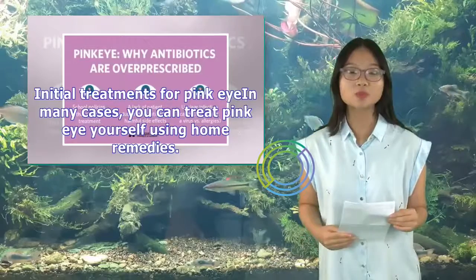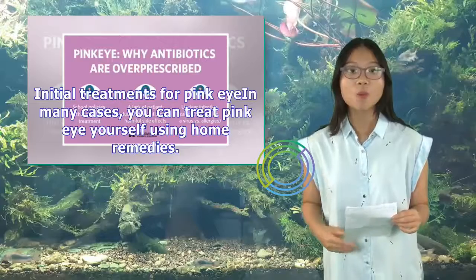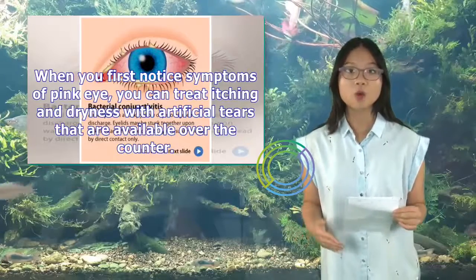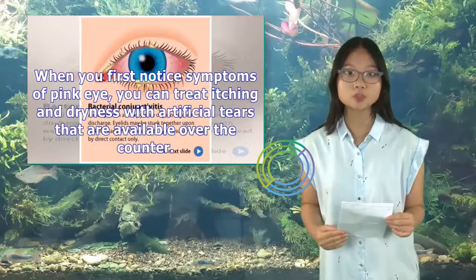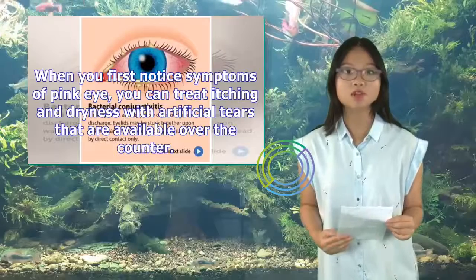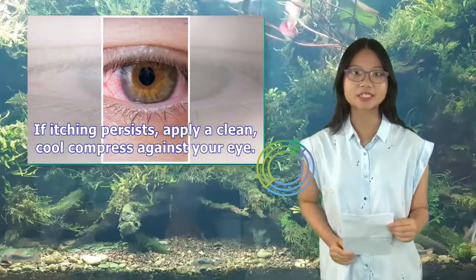Initial treatments for pink eye. In many cases, you can treat pink eye yourself using home remedies. When you first notice symptoms of pink eye, you can treat itching and dryness with artificial tears that are available over the counter. If itching persists, apply a clean, cool compress against your eye.